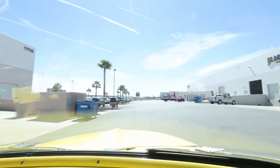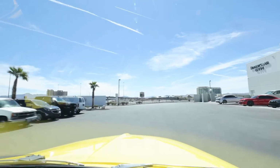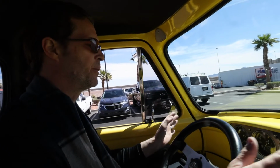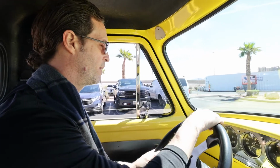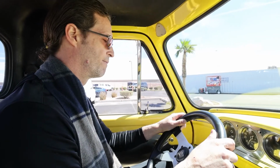Okay, let's try these brakes at about 40. 3, 2, and 1. Yeah, very power brakes. No lockup of any wheels. You know, these old suckers, you hammer on the brakes, and one of these tires locks up. Very today, very smooth, very nice. We didn't stall or anything.